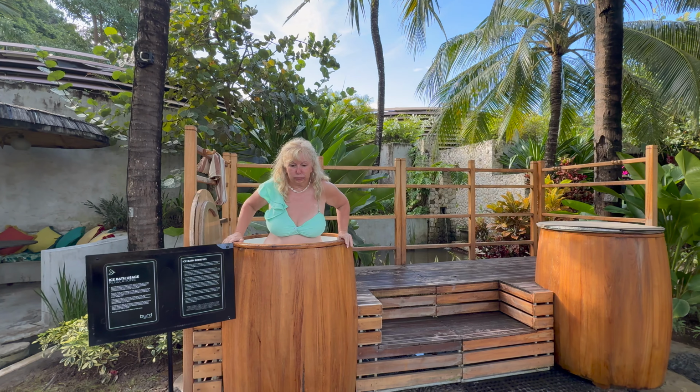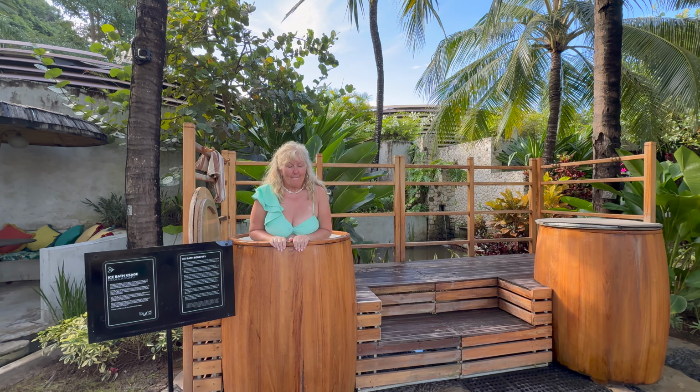There's really nice showers. I might show you that in a minute. There's a spa area here, and I am actually going to get in the ice bath for the first time in my life in a minute and see what that does. But look how gorgeous. I really recommend that you come here. It's absolutely brilliant. Just get in, breathe.